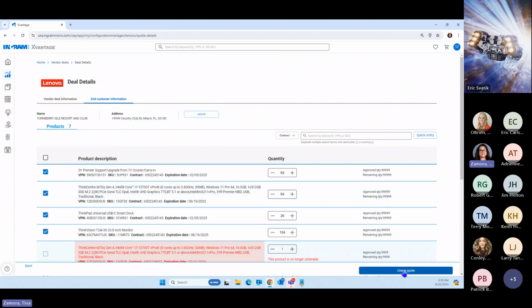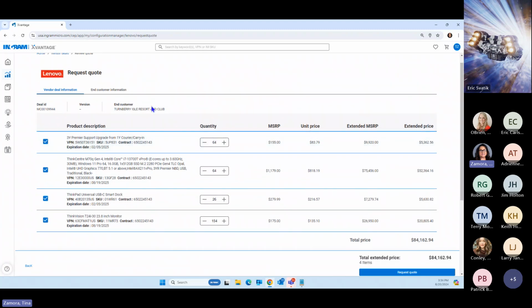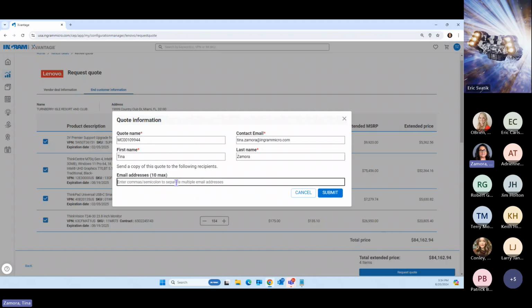Okay. And now we're going to create a quote. So here we've got your quantities, your pricing, your extended pricing. We can see the total value. We can see the end customer information. We're going to request the quote. And I'm going to put your email. Is this at GHA? Yes. .com? -associates.com. Yeah, it's long. I don't know why I just assumed you would be just like Ingram. Is it Adrian.Thorne? That's correct.